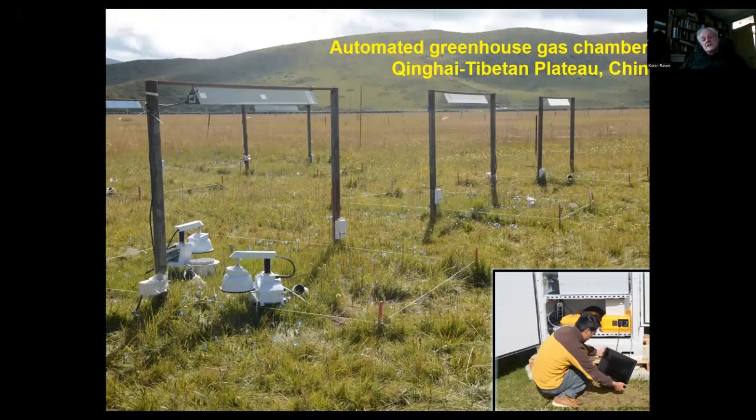And this is a setup actually in China that I visited. But that takes care of the temporal variation, but there's also spatial variation. And with cattle, it's particularly significant because of urine patches. Urine patches would have something like 500 kilograms of nitrogen per hectare in a patch, versus next to nothing adjacent to the urine patches. So it depends where you locate the chambers, you might catch one or not. So to accommodate that, there's a different system that's used. It's on the next slide.